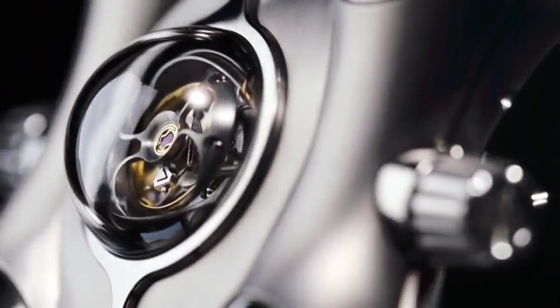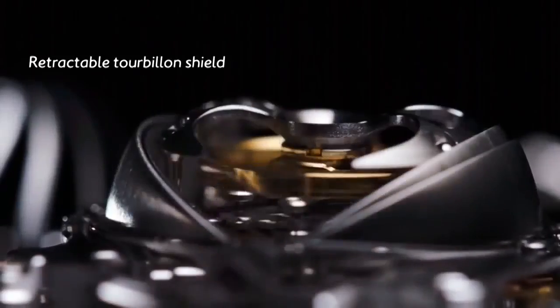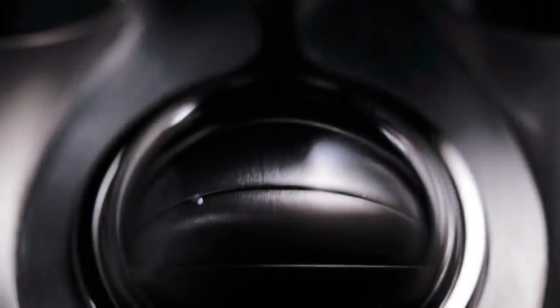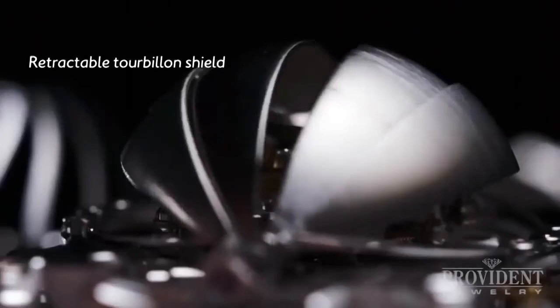This flying tourbillon can be protected from UV radiation, which speeds up oxidation of lubricating oils, by a retractable shield operated by a crown on the left side of the case.